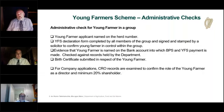So by group, we mean a joint herd number, a company, or a farm partnership. So this is the additional checks that we would carry out there. The first check is to ensure that the young farmer's name is on the herd number that has been used to submit the application.